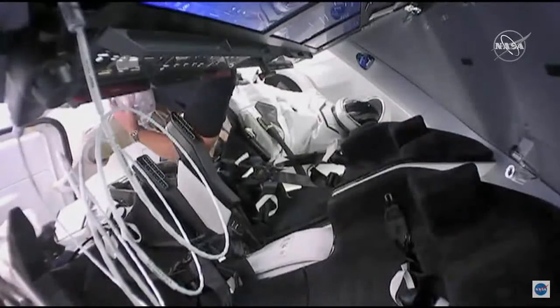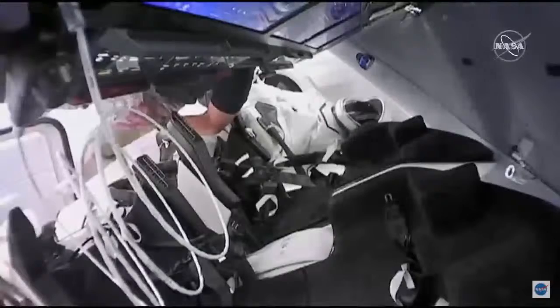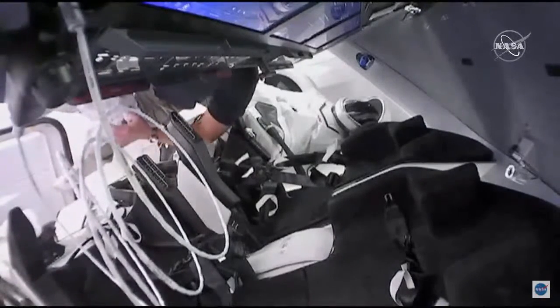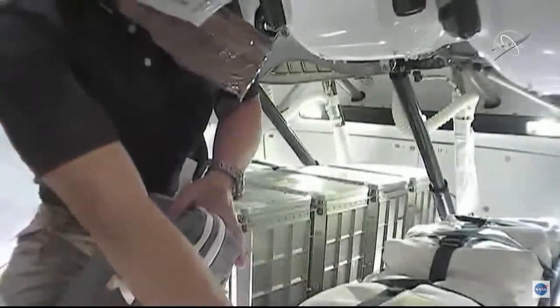Putting away some trash. They just doffed their suits, and right now just waiting for the pressure to equalize between the International Space Station and Bob and Doug. Just two hatches, really, separating them from the inside of the orbiting complex.